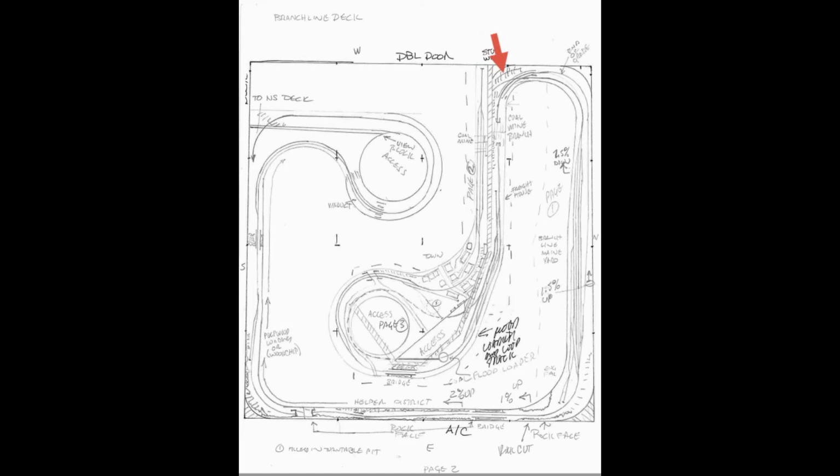The branch line level starts at the other side of the stud wall, which has a very interesting detail, which we'll show on the detail page of a branch line, that off the branch line it actually crosses it right here. Next, we'll cover the branch line yard, which is along the far wall here in the picture.